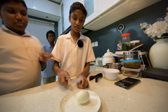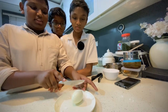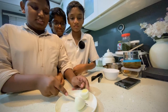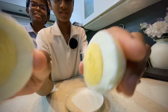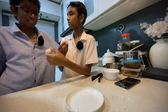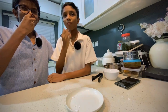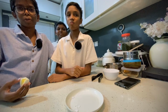Okay. Voila. That is how the inside looks, a perfectly normal boiled egg. Do you want to eat it? I can eat it. I'm gonna eat it. Bon appetit. Tastes like a normal boiled egg.